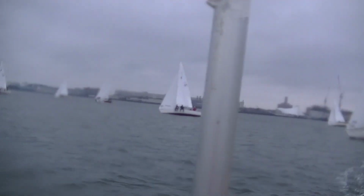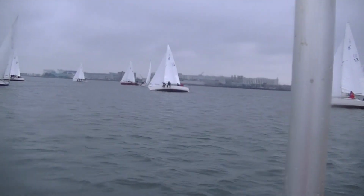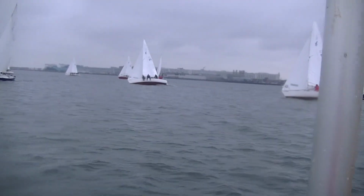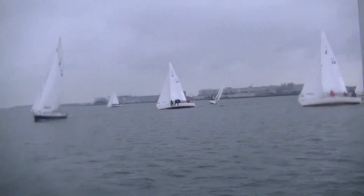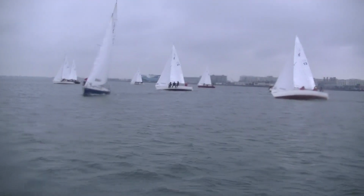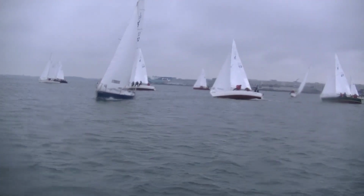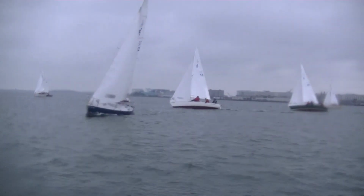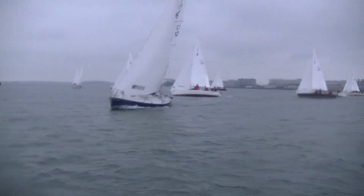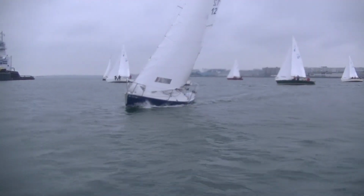DB started a slightly unfavored right, bang right, got good breeze, both clear air and a bit of a righty, and came out of this in a solid third, which I'm sure they're happy with. Blue Jay is not laying this mark. Two more tacks is going to cost them about 2 boat lengths. But they're leading by 3 or 4 boat lengths.